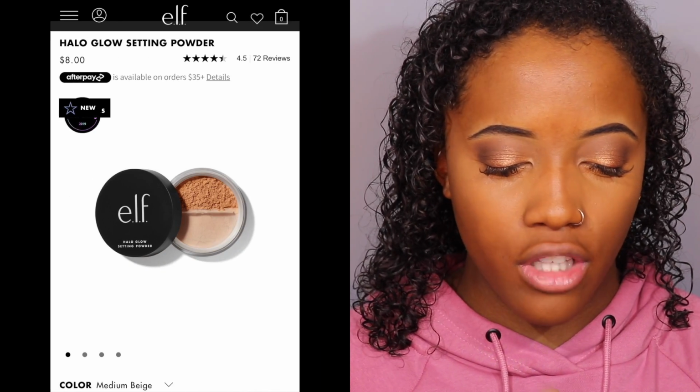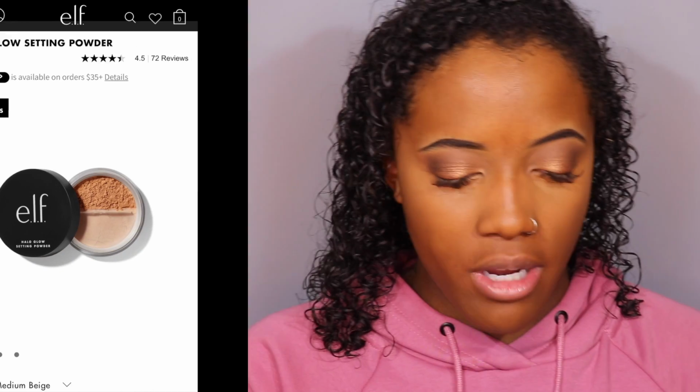But every time I use this stuff, I'm just reminded of how good it is. It's super, super lightweight, but it also has a really good coverage with it. And it just gives the most natural brightening effect. For powder, this is the second time I will be using this. This is the e.l.f. Halo Glow Setting Powder, and this is in the color Medium Beige. And I just found out they have 2 colors deeper than Medium Beige.